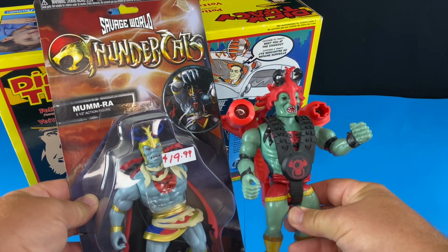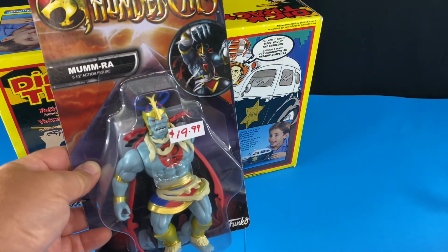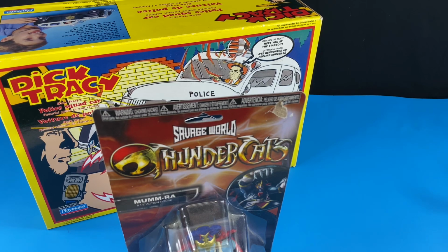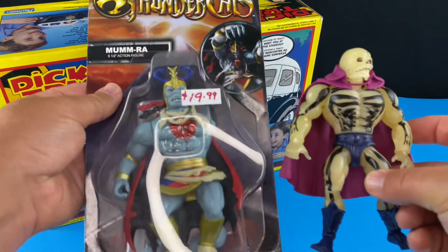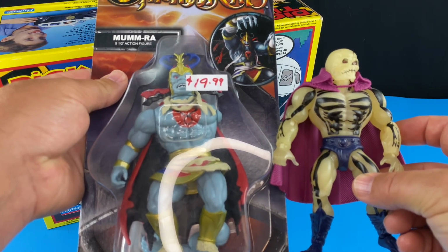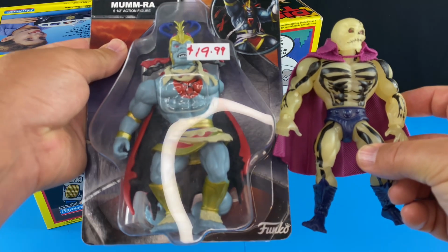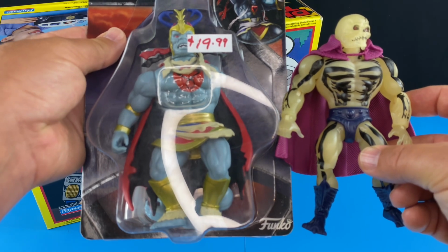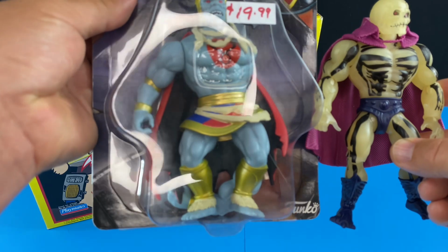It's 5.5 instead of, I believe the original ones are around 8-inch scale. And he did have his arm popped off, but I'm pretty sure if I take this out of the package, I'll be able to put it back on. You'll notice he's a little bit shorter than the Origins figures that I've been collecting over the last couple of years. I still think he looks cool, and I'm excited to get him into my collection. I did pay the full $20 for him.